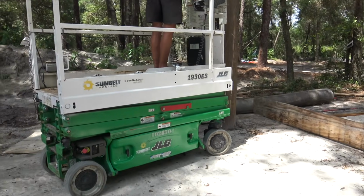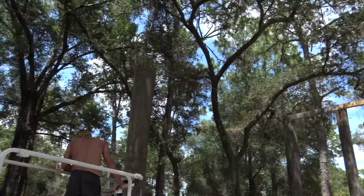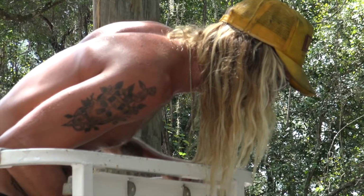So me and Dave were talking in the car on the way back. Goal is gotta get this thing up. This one's gonna be the toughest one. Try to get the framing done today and then hopefully the roof tomorrow. It's incredibly annoying. That's all day.